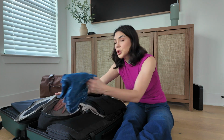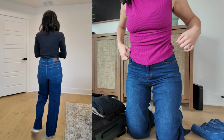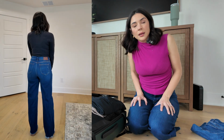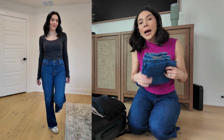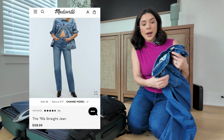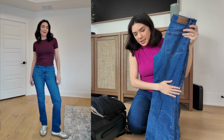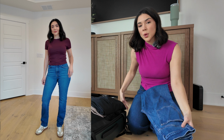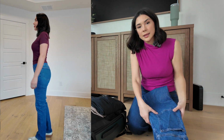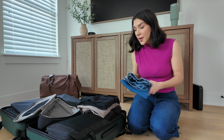And then I'm bringing 2 pairs of jeans. One pair is this pair right here that I'm wearing. My mom gave these to me. We got them when we were in Napa a couple of years ago. I don't know what brand they are, but I'm also bringing a pair of Madewell jeans. These are the 90s straight. I just got these the other day from Nordstrom Rack. They're just a straight pair of jeans. I wanted a pair of pants that was not super wide legged at the bottom in case it's raining. I think this is a good option to not get the bottom of your pants super wet. Okay, so that is my pants.